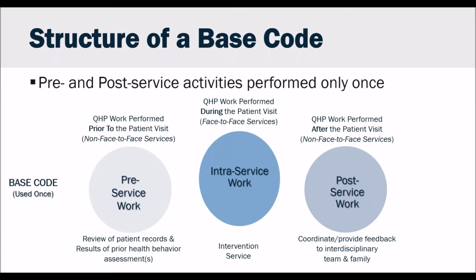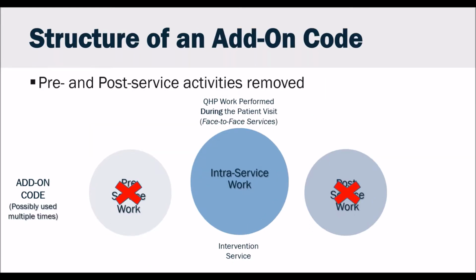And finally, the post-service work typically takes about 10 minutes to perform, and this is done when the patient leaves after treatment. This includes arranging for further services and communicating with the patient, their family, the referring provider, or other providers and team members. And as a reminder, the pre and post-service activities are performed only once.